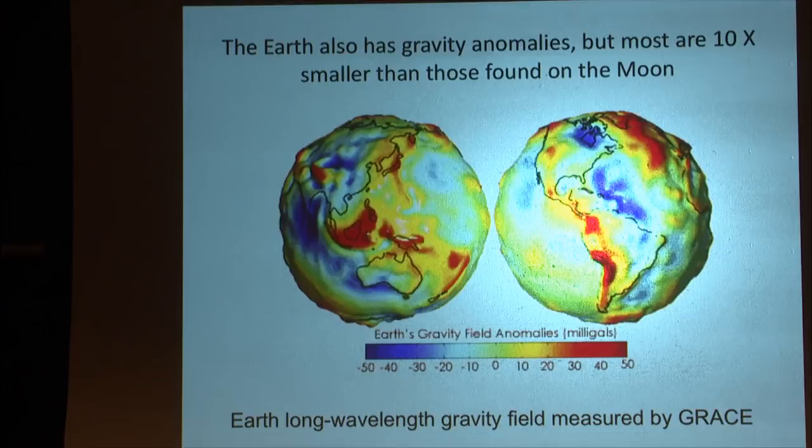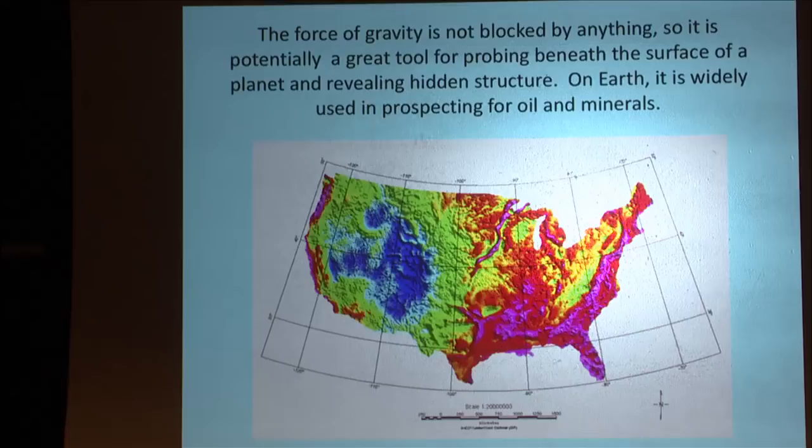Now, gravity is something that we're really interested in because gravity allows you to see through anything. Nothing blocks gravity, you can't screen it. And as a result, you want to measure the gravity field of the moon if you would like to probe into the interior of the moon. We see the surface of the moon now in great detail from many spacecraft observations. The Lunar Reconnaissance Orbiter is the most recent one. But if you want to probe beneath the moon's surface and see what's inside, use gravity.